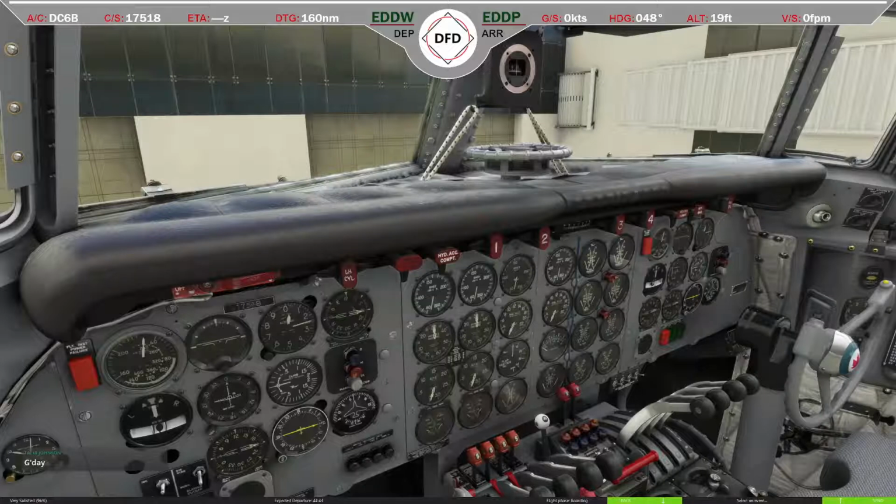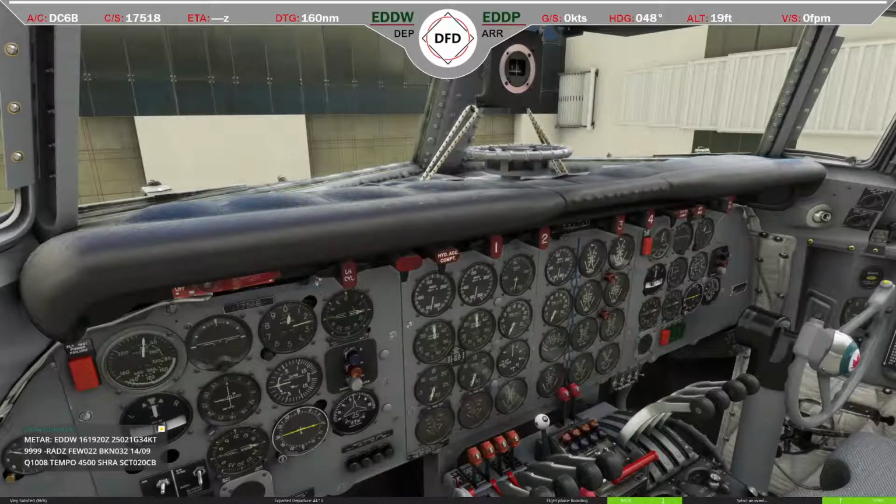So winds are 21, gusting 34 right now. It's very windy. I'll throw the METAR into the chat. So, looks like we could get some light rain and mist, but you can hear that wind. 250, 21, gusting 43. So that means we're taking off on runway 27. While everyone's loading in, we'll bring up the route for today.